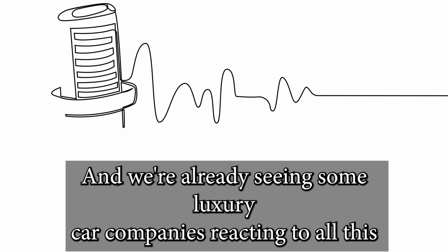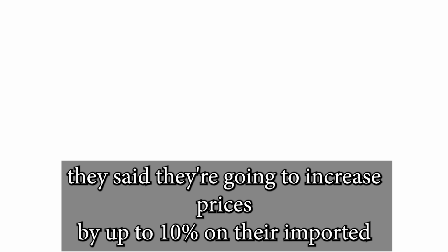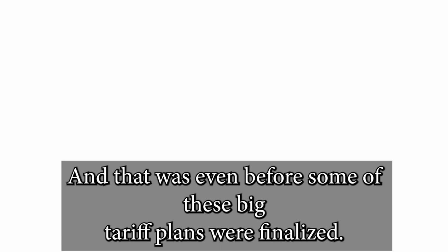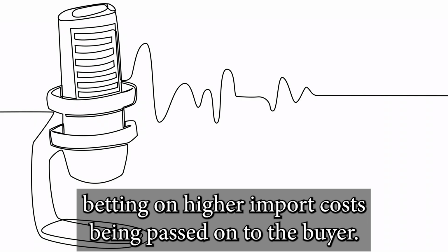And we're already seeing some luxury car companies reacting to all this, right? Yep, Ferrari, they said they're going to increase prices by up to 10% on their imported models. And that was even before some of these big tariff plans were finalized. So some companies are already betting on higher import costs being passed on to the buyer.